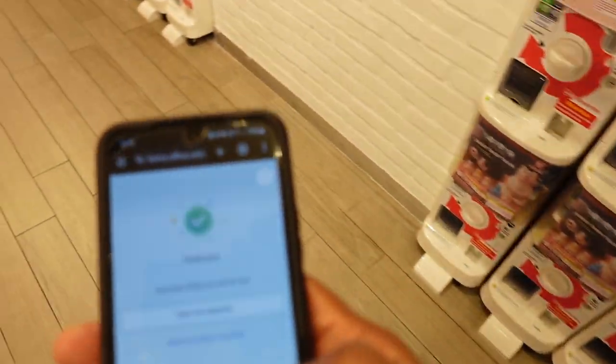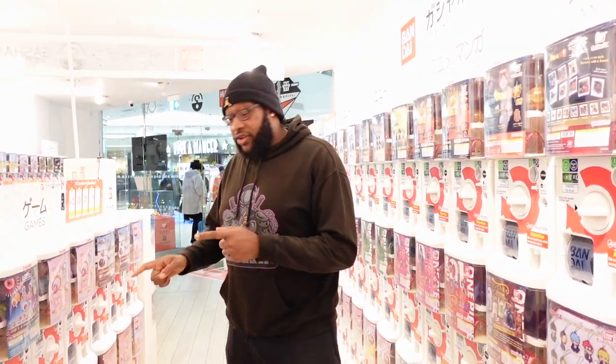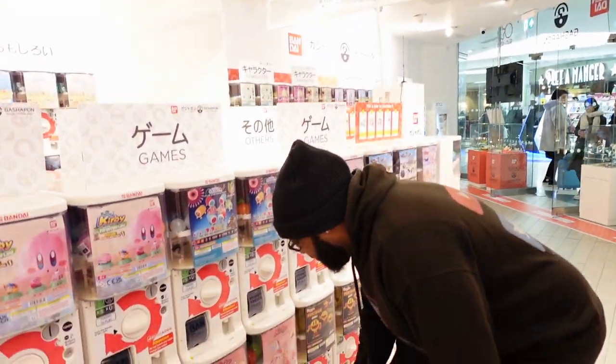Let's go. What's going on, guys? I'm here, got my tokens. Obviously I did the survey, as I showed you, got 2 free tokens. So when you come into store, make sure you get 2 free tokens. Obviously you can still purchase more if you want at the till, and I bought an extra 2 as well. So I'm going to try and get some little gashapons now. I'm going to go for a Kirby right now, because my daughter loves Kirby, so I'm going to try and get her something from this. All right, let's go.